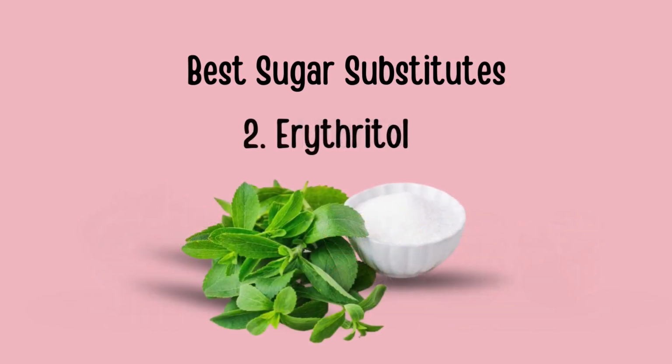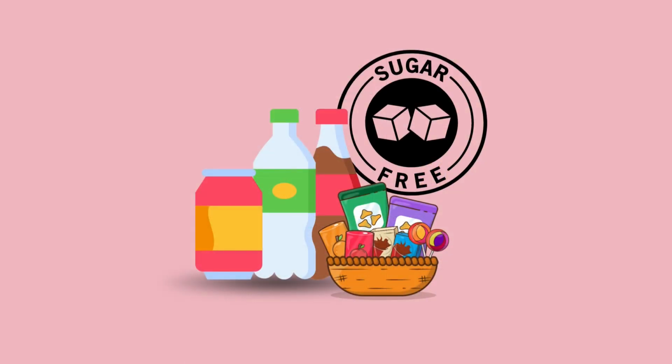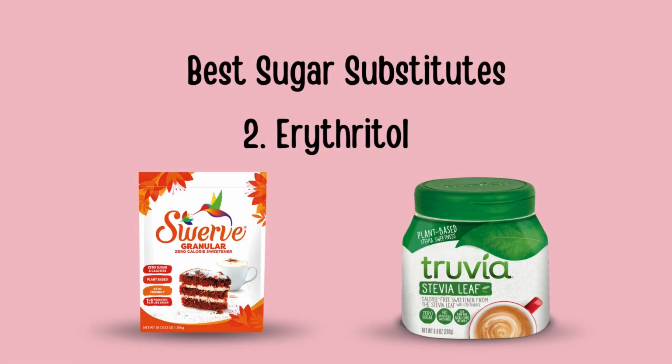2, we have erythritol. Erythritol is a type of sugar alcohol used as a food additive and sugar substitute. Erythritol occurs naturally in some fruits and fermented foods. However, manufacturers add an industrially fermented version to low sugar and sugar-free food and drink options. Popular brands include Swerve and Truvia.